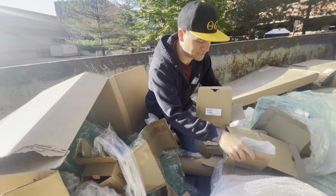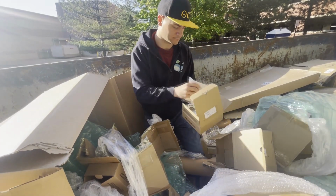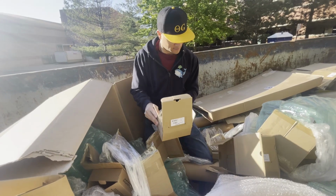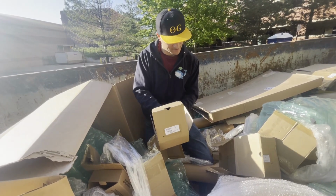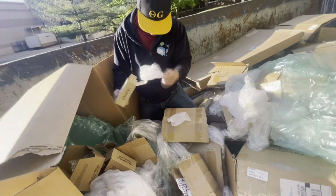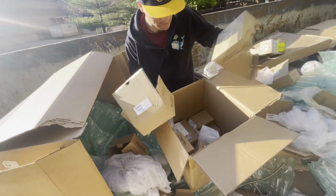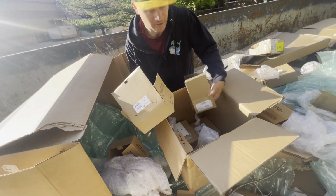There we go. Treasure. I'm sure somebody will be able to tell you what kind of faceplate that is. Well, it's from Whack Lighting, so. We might have to try another dumpster in another location.